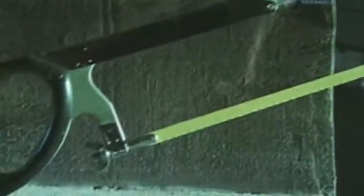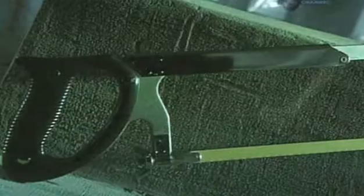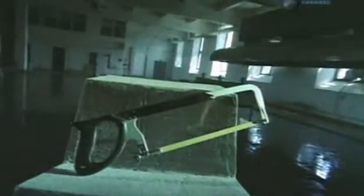From big saws to jigsaws, hand saws to bandsaws, even back saws to hacksaws, all these tools have their specific purpose. Hacksaws are chiefly for cutting metal or other tough materials. So what is it that gives them their cutting edge?